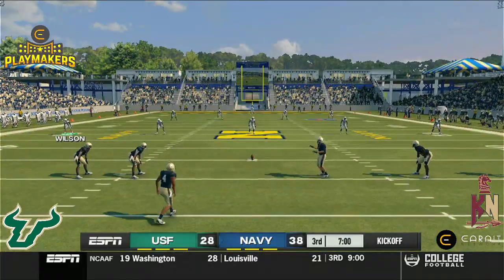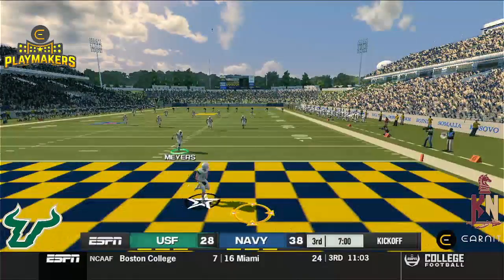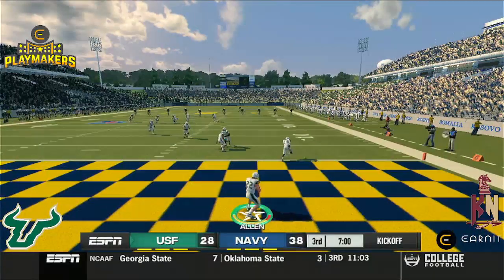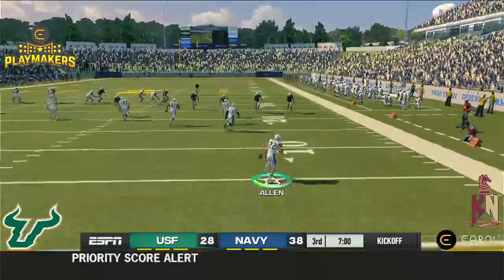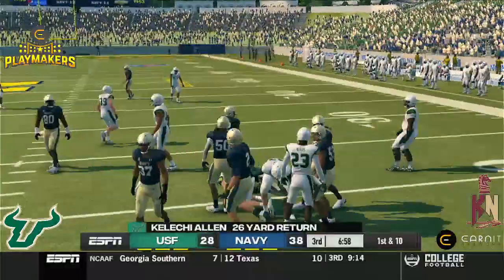All right, Reese and David, thanks, guys. Second half action just about ready to start here. He kicks it off, and he got all of that one. Tackle made at the 19-yard line.